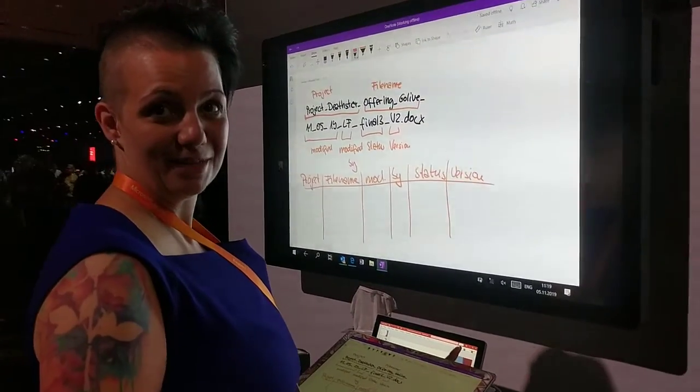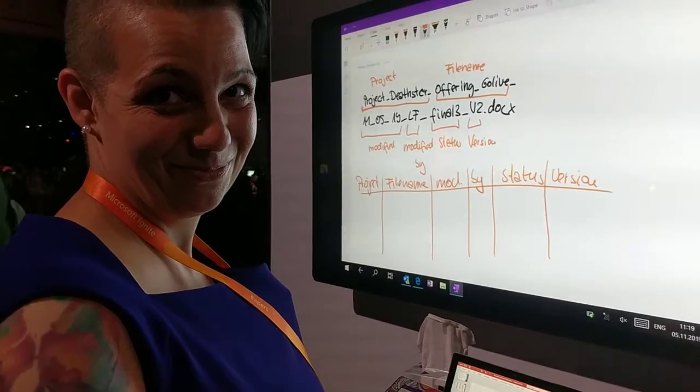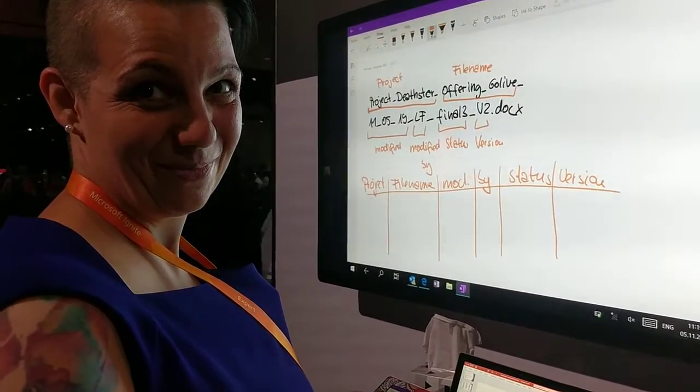So this is my Office 365 tip for end users. So the tip is to use metadata. Yeah. It'll save you a lot of typing. Yes. Thank you. Pleasure. So do you have an Office 365 tip or trick you'd like to share?